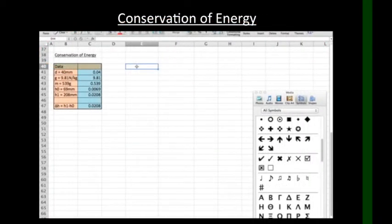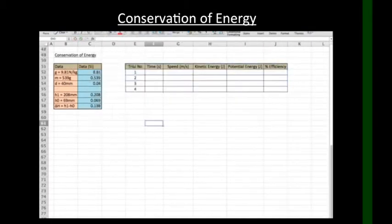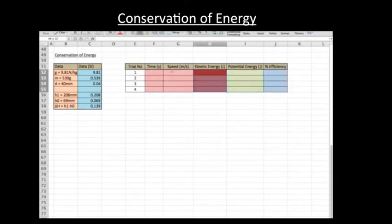The data we've measured is shown here in orange. Now I want to convert that into standard units, so that's shown in blue. We're then going to have several trials. For each one we're going to measure the time, calculate the speed, and then the kinetic energy, and then we're going to also calculate the potential energy, and then work out the efficiency.